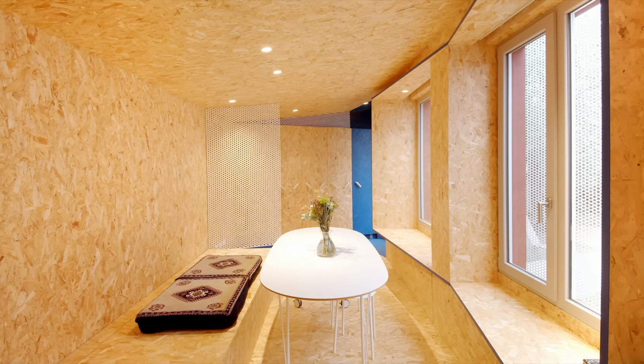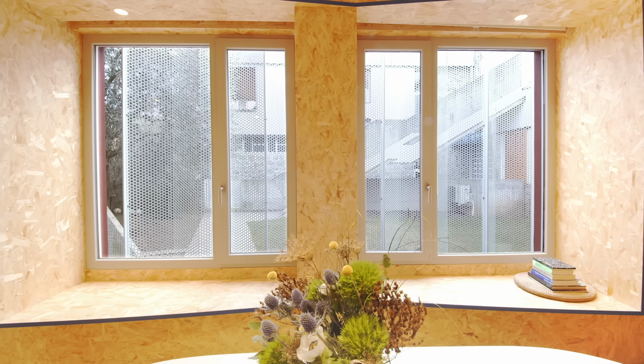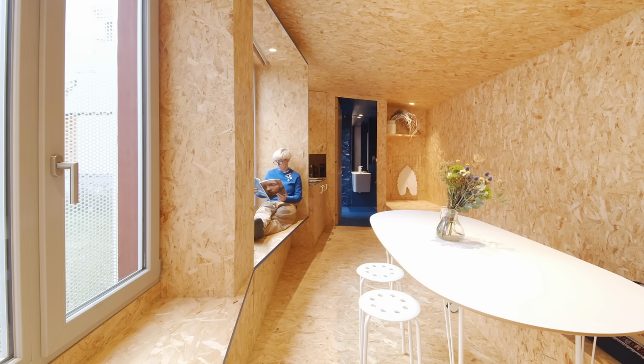The living space is cladded entirely in OSB, which offers a dramatic contrast to the bright blue bathroom. It gives the space a sense of warm comfort. The window frames function as bench seats and have been designed at an angle to facilitate conversation. The blue edge of the frame creates a connection to the blue bathroom.